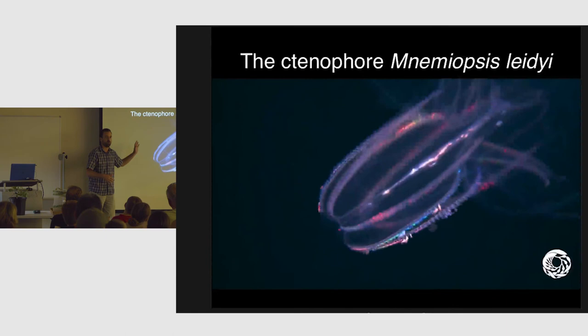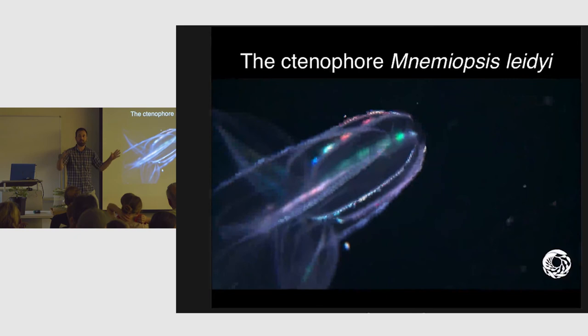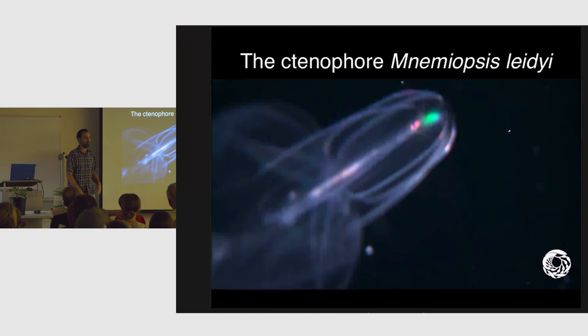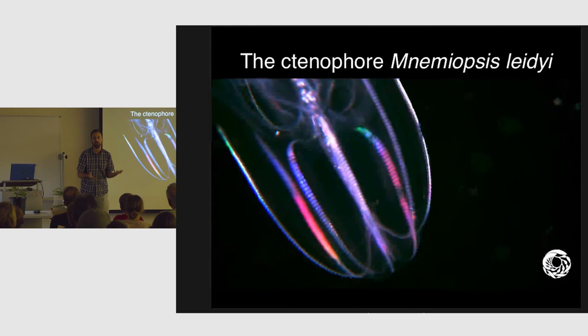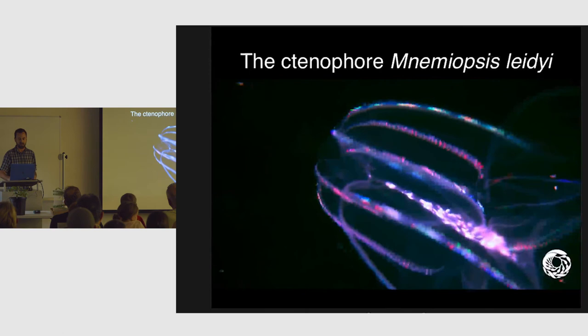Not very much is known about these animals, but they're a really cool thing to study because we believe they are the currently existing animal that's the furthest related away from humans of all the animals. By studying these guys, we may get a sense of what early animals looked like or what sort of behaviors they had. And these guys are also simultaneous hermaphrodites, so we could ask really interesting reproductive questions about what's going on with them.